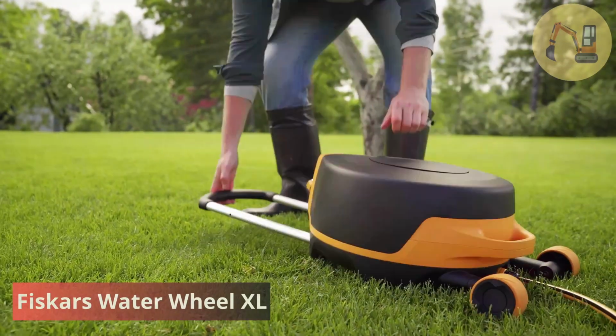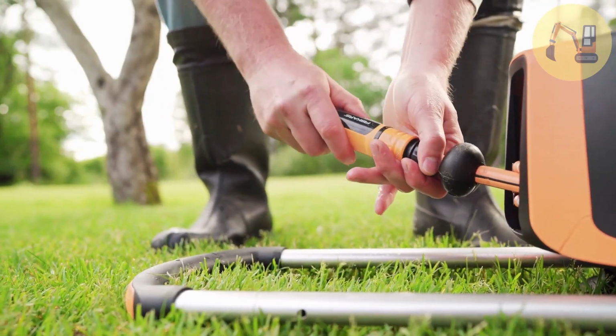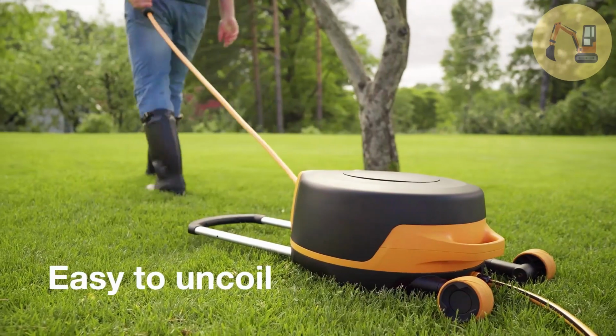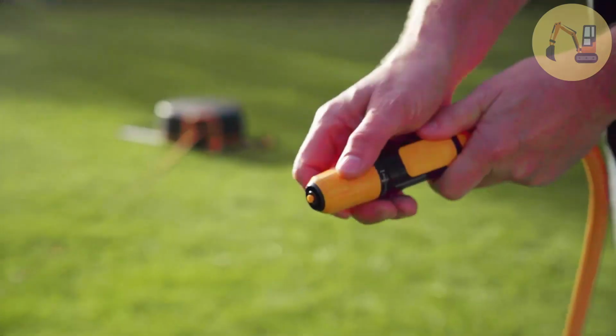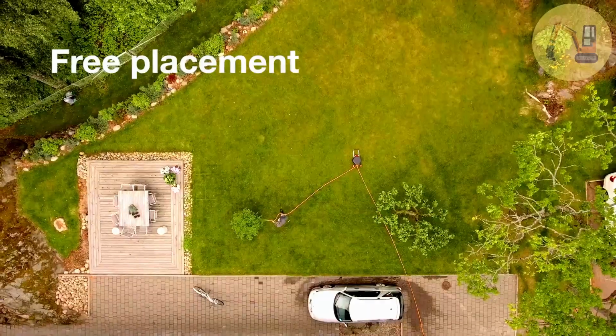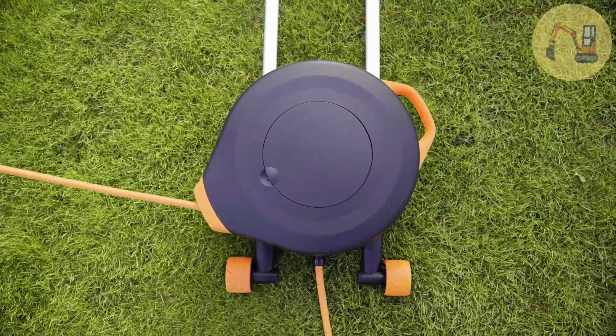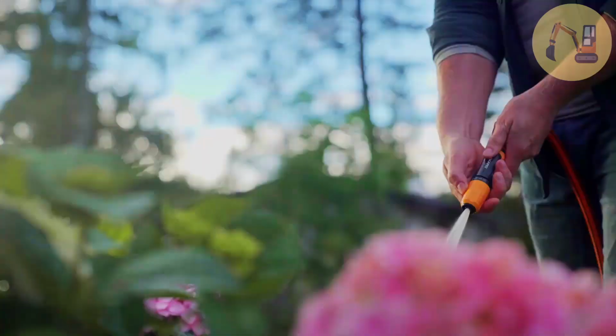Fiskars Water Wheel XL, the Finnish innovation that makes gardening easier. This automatic hose reel keeps your hose tangle-free and offers easy storage. The set includes an adjustable nozzle and hose connector with a tap, making it ready for use. It's versatile with 360-degree rotation and automatic retraction.